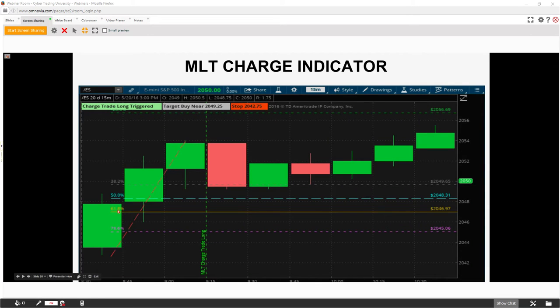It's pretty cool here. So one, same setup. So once again, we're learning to say you can do this manually, guys. And what's cool about this indicator is this indicator actually works on stocks too. It doesn't just work on the ES. We have 1, 2, 3 15-minute bars, then a green thing. It says MLT chart trade long. So that tells me target buy near 2049 quarter. Literally tells me that 2049 quarter was actually the exact low here. And then it gives me my stop, which is the low of the day. So it tells me exactly what I need to do, and I just kind of follow the algorithm.